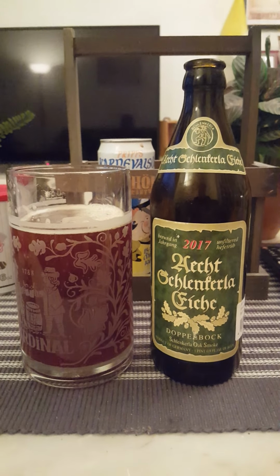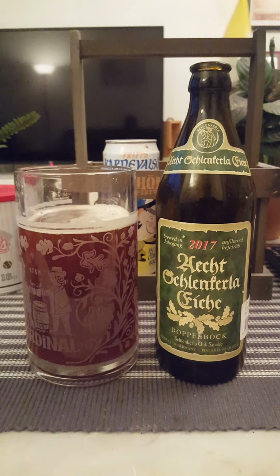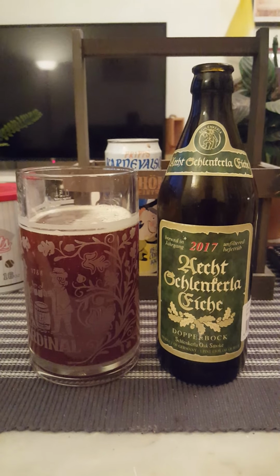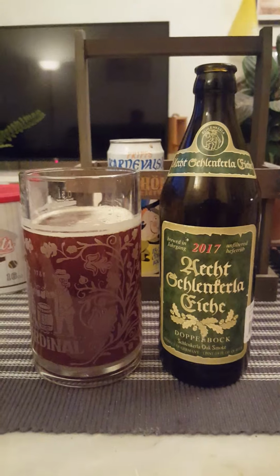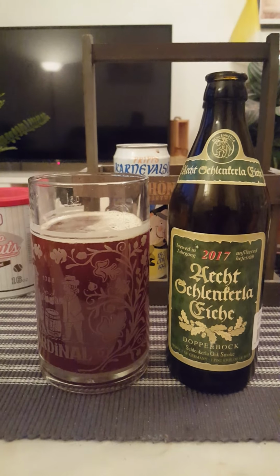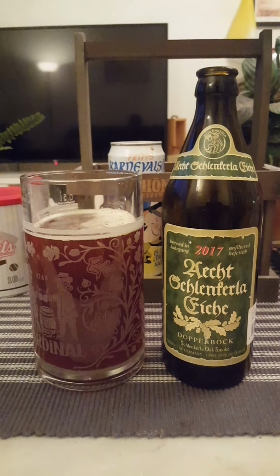Yeah. The body is mid-level, I would say. So it's not the richest or thickest in the world. But because of those very heavy flavors, plural, of course, because there's a lot of flavors in this one, it gives the impression of a bigger body, a little bit more rich than it really is, if that makes sense.